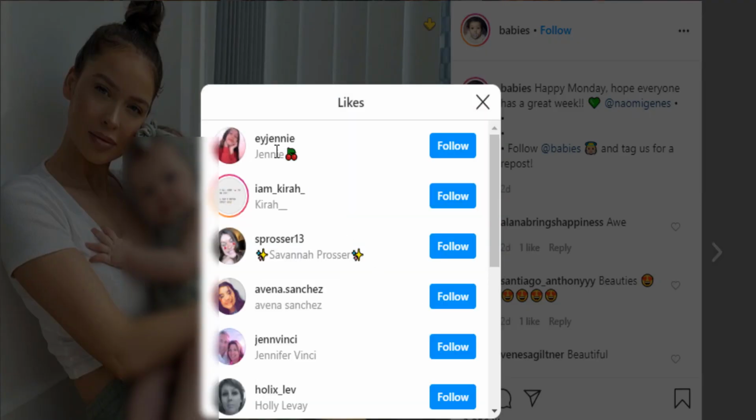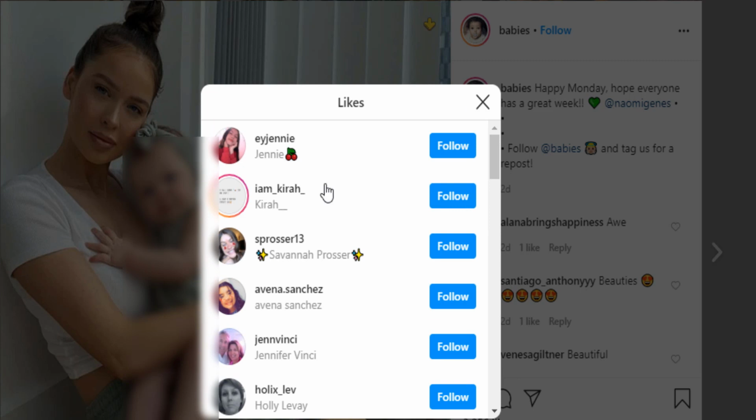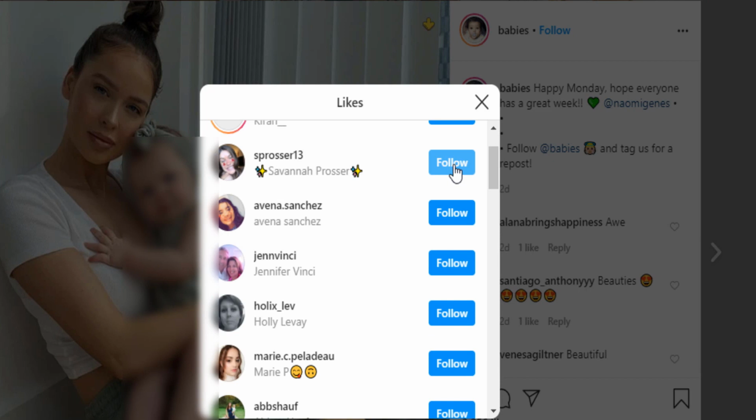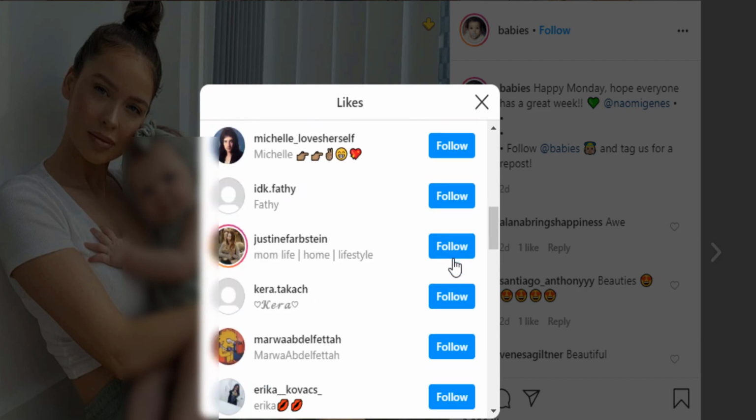Now, what you want to do is come on likes. For example, you have all these people that are liking the picture, and that means they probably like babies. So if you want to grow manually, you follow these people, and they'll probably follow you back. But then you want to increase the wait time before you do the next action.